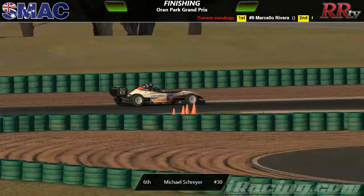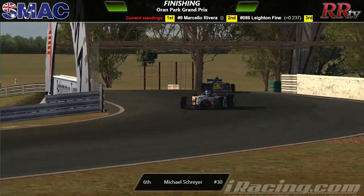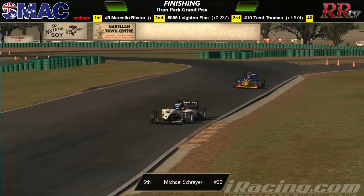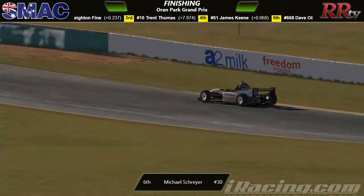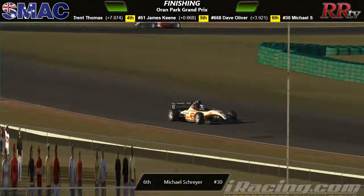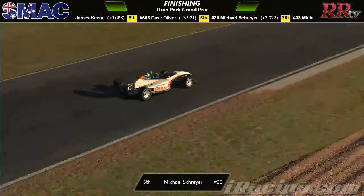Yeah, it was a fantastic recovery drive. We had a look at the replay of that incident and spoke to race control, and you're right, it looked like Marcelo lifted and there was a bit of netcode apparently involved. But all in all, from the first lap you were right down there in 23rd, I think it was, and getting all the way back up to 6th, that was fantastic driving, especially around Oran Park, mate.